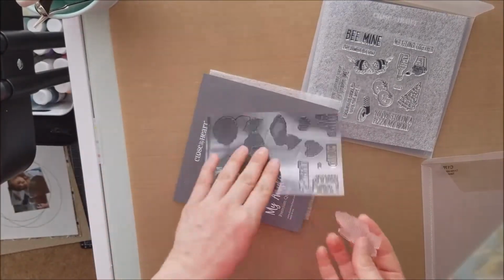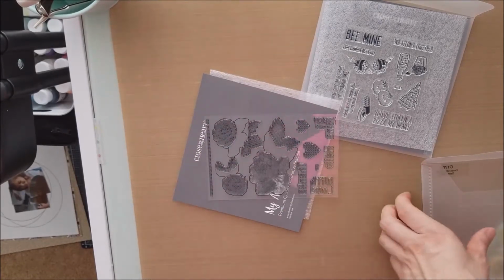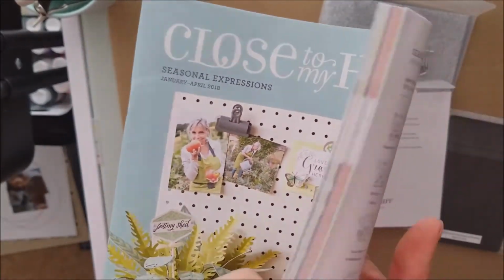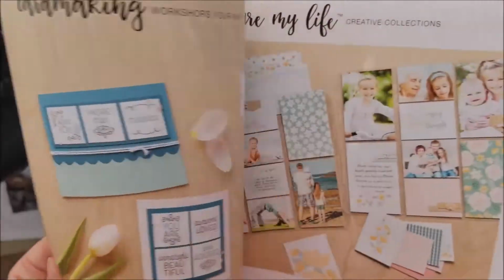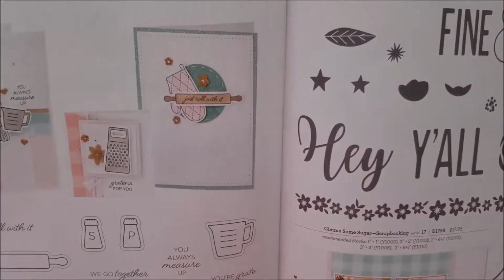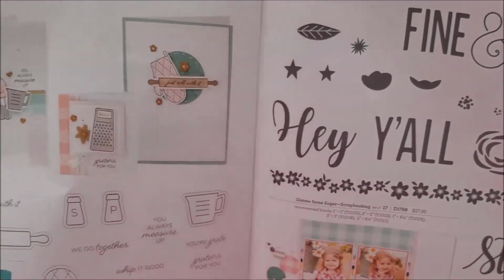So those are just a few of the amazing pieces that are in our new catalog. And again, all you have to do is look at the information down below and I will have everything in there. There's boys collections, there's girls, there's cards in here. As I go by, look at these cards. Look how cute those are. Those are amazing.